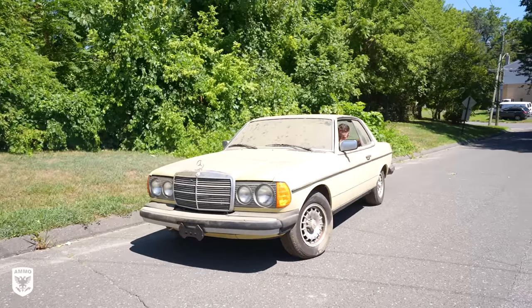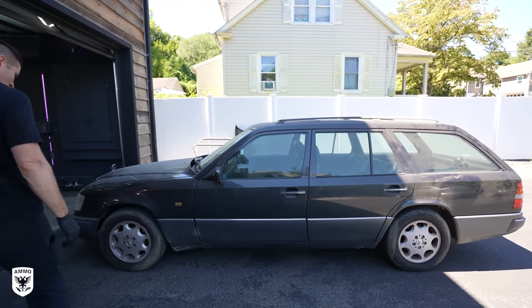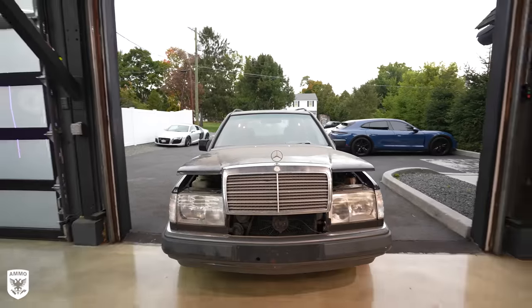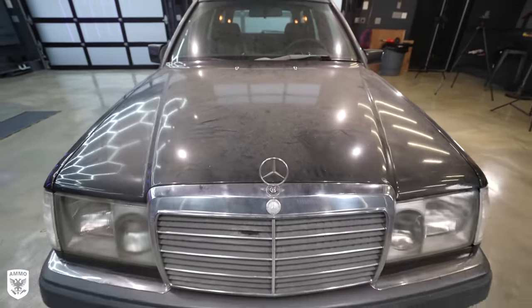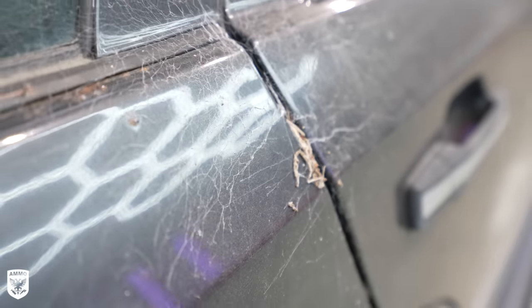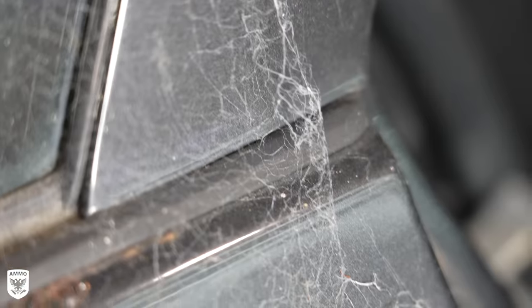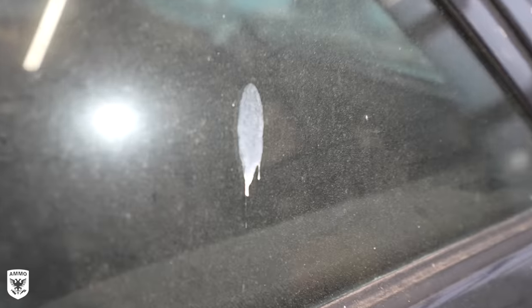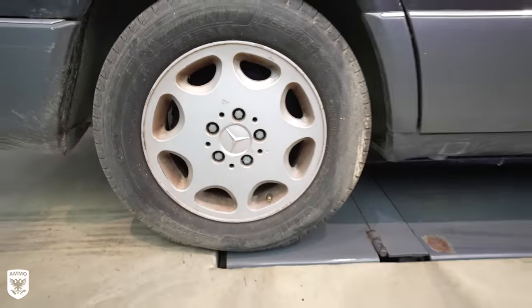Anyhow, both cars were shipped up to the AMMO studio, and I saved the wagon detail for last. I see some new rims in our future. Once inside and under the lights, you can see just how dirty she really is. The paint is just covered in years of dust and grime, and the glass had little paw prints running up onto the roof, which is kind of crazy. Spider webs were absolutely everywhere, bird bombs, leaves, and the wheels look like they haven't been cleaned in forever.